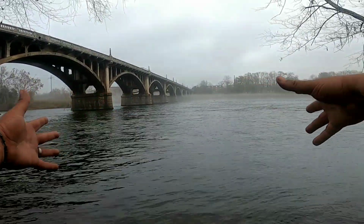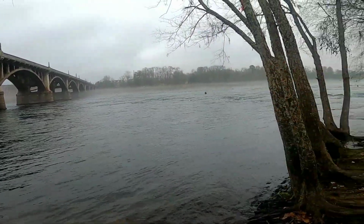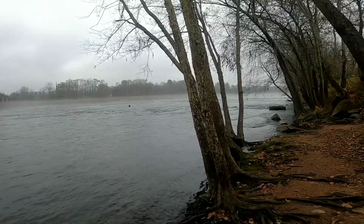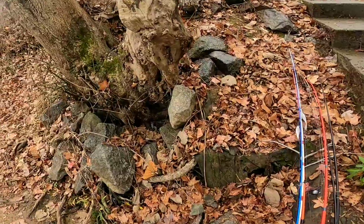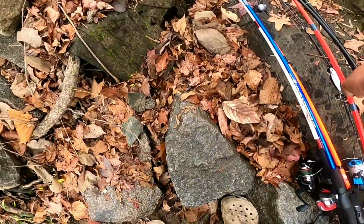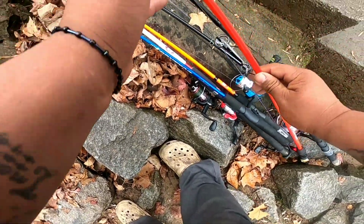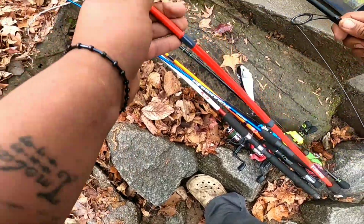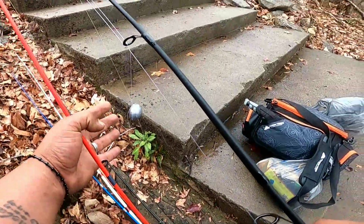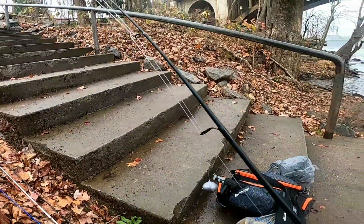Right here at the spot by the bridge. Water's a little calm right in front of me, but it's real rough out there. So I'm gonna use some night crawlers. It's a little rough spot to fish. I'm also gonna use probably a jerk bait. Definitely a lipless. See if we catch something. We should have luck on a night crawler though.